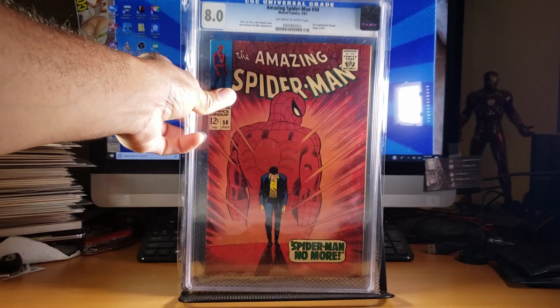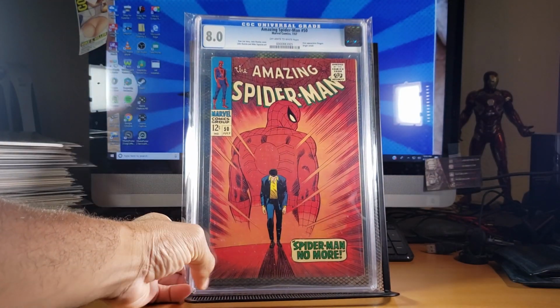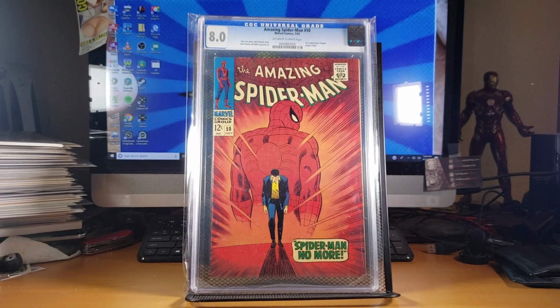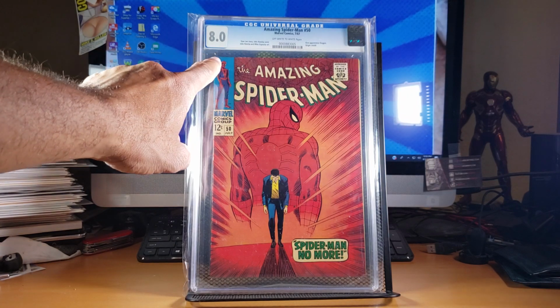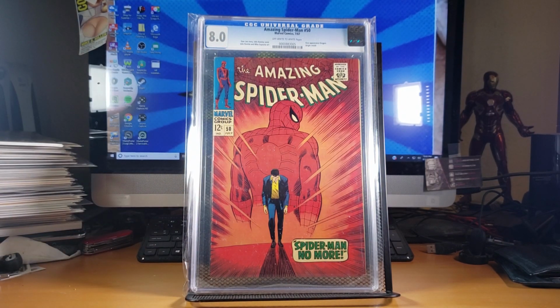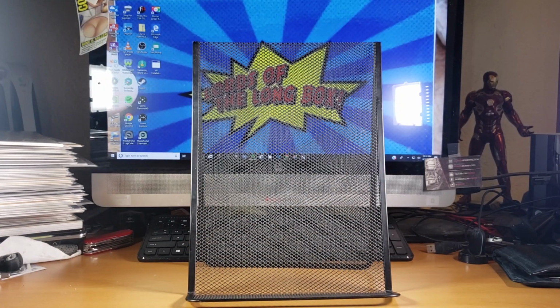Of course, no Spider-Man. We got Spider-Man 50. That's the origin retold and the first appearance of Kingpin. CGC 8.0. What's funny though, it doesn't say if it's off-white to white pages or cream pages or anything like that. So looking at this now makes me want to reconsider getting this thing resubmitted and see if I get a clarification on whether it's off-white to white pages. This is probably before they started doing that. So yeah, first full Kingpin. That's pretty dope.